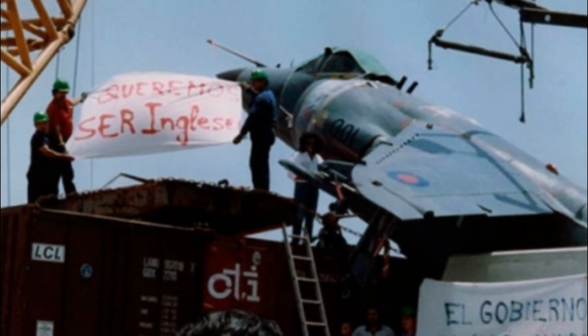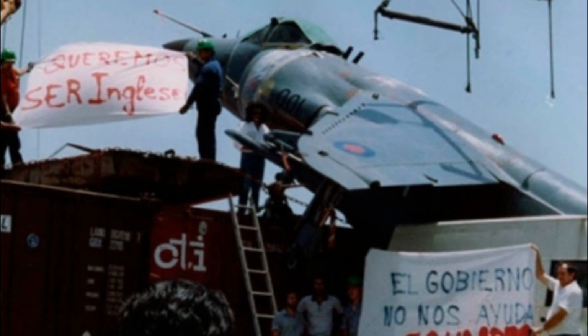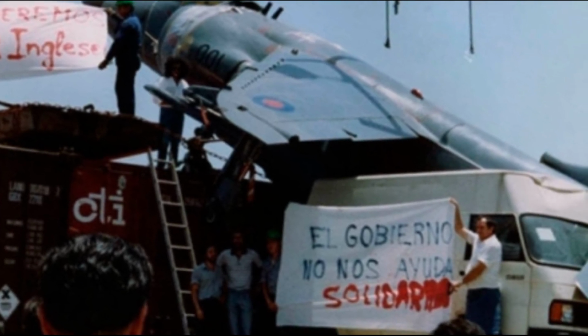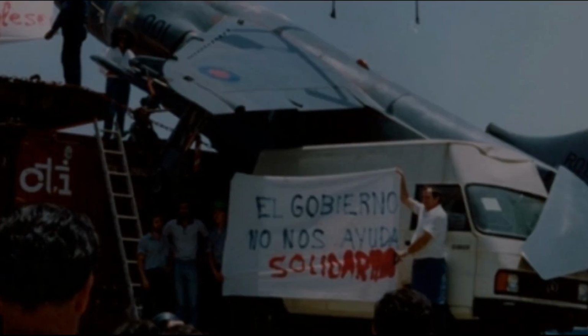As for the Aurego, the owners and the crew of the ship filed for a salvage claim and a compensation sum of £570,000, and that was in 1980s money.